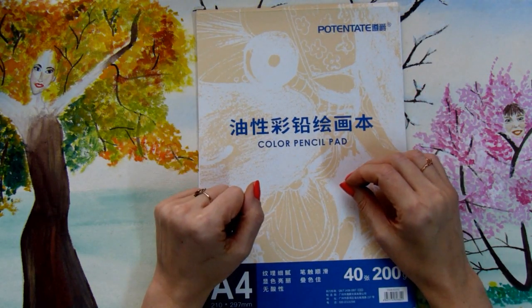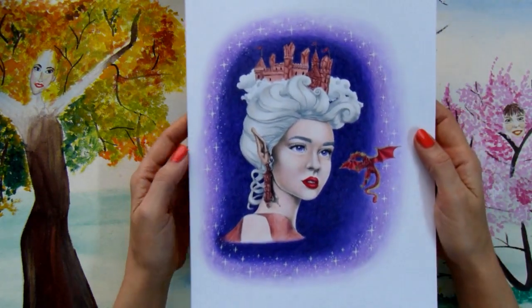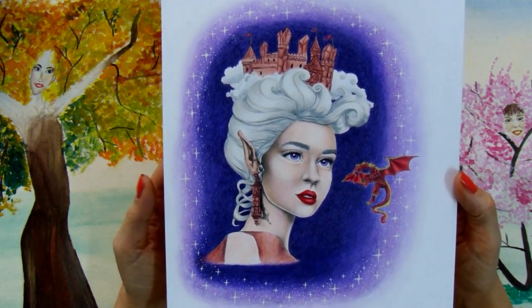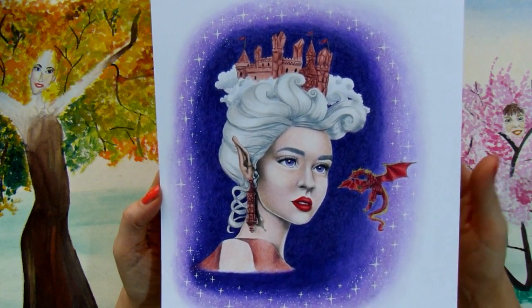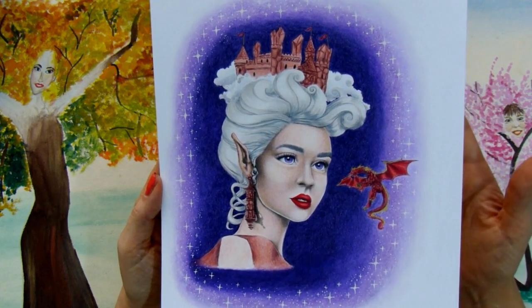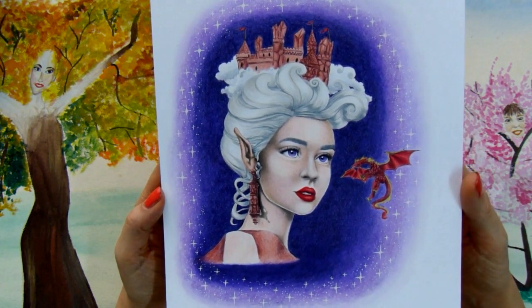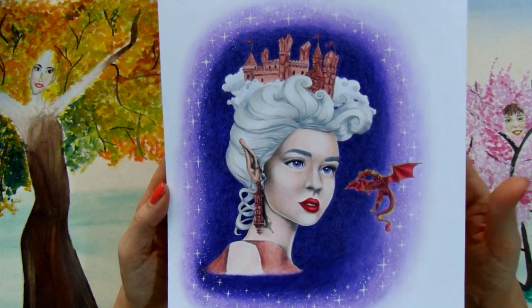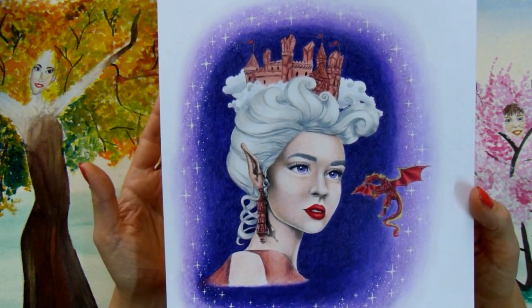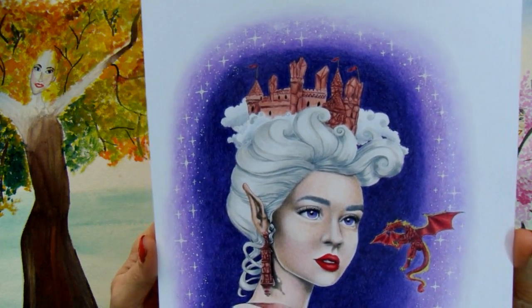Let me show you what I colored for this prompt. I chose this illustration by Laura Rafferty, this girl with a castle in her hair, and I was inspired by Game of Thrones, Daenerys, and I call this illustration Dreaming of a Red Cape. Of course it's not Daenerys. The girl has longish ears, so maybe it's some kind of elf, but I was inspired by Daenerys, and that's why I colored her hair in this color. And we have a dragon here, and just as Daenerys, she dreamt about a Red Cape, and that's why this castle is in red colors.